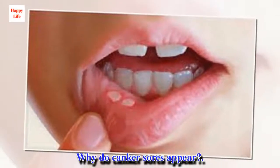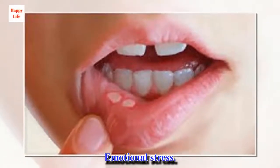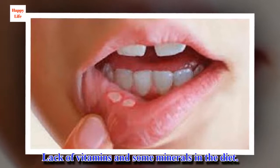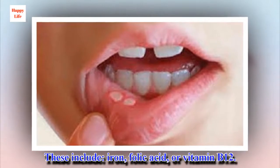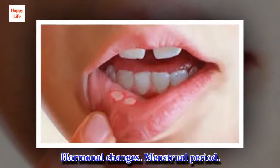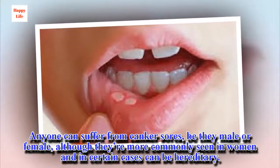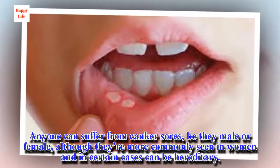Why do canker sores appear? Emotional stress, lack of vitamins and some minerals in the diet. These include iron, folic acid, or vitamin B12. Hormonal changes, menstrual period. Anyone can suffer from canker sores, be they male or female, although they're more commonly seen in women and in certain cases can be hereditary.